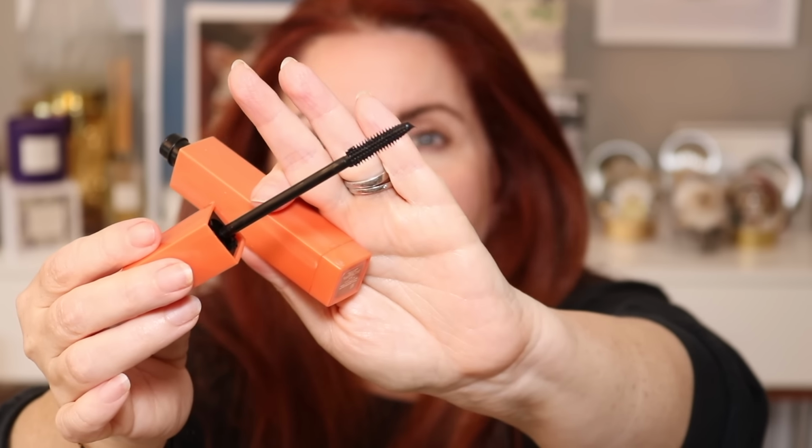The lengthening mascara, the peptide mascara, actually I like more. And it's a very prickly brush. It's a very sharp little prickly brush. However, the look that it gives is fantastic. And it's this one here. So if you like a lengthening mascara, if you want something that is going to get every lash and really lengthen your lashes, I will say this one does it.